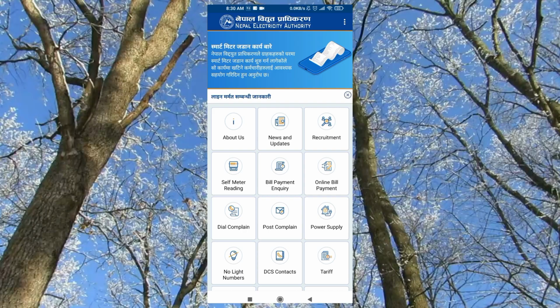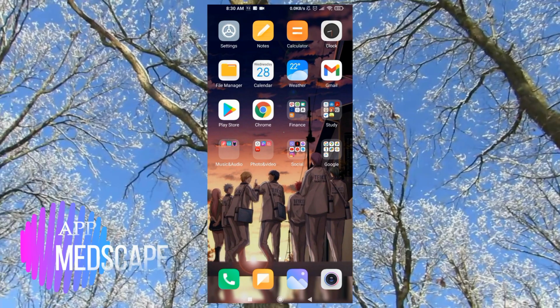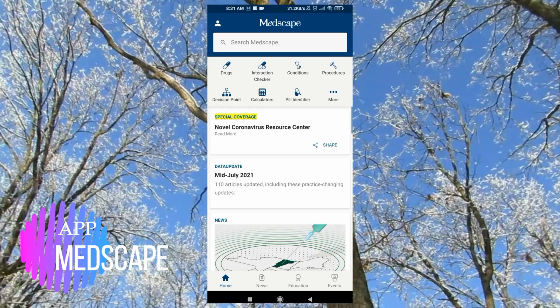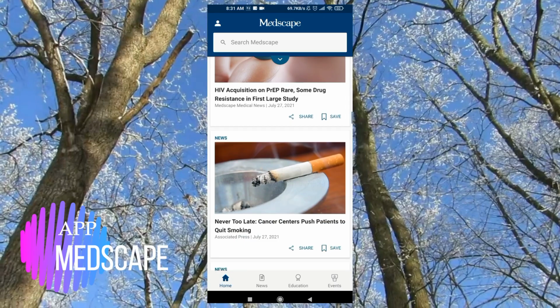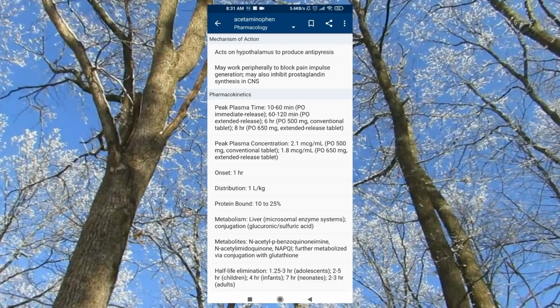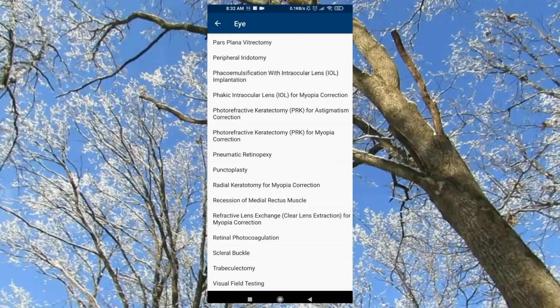Next, we have the folder for study. We have Medscape, WHO, Adobe, Goodreads, Sketchbook, Notion, To Do, and Forest. Now let me show you what Medscape is, because Medscape is a lifesaver if you are a medical student. It has got news, all the recent health related news, as well as you can search any drug you want. So just go through it and it shows you everything you will ever need in your pharmacology. And then we have some disease portion as well, as well as many procedures. So if you are in your clinicals, it is a really useful app.